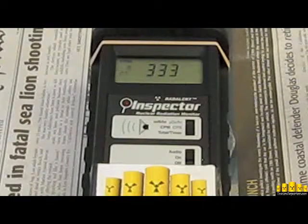Now, if you think of rain, you think, well, rain dries out, it goes away. Well, it sure does, but the radionuclides don't. They pile up. We've had an incredibly high reading in Oklahoma City in just the last few days. We have a friend in North Carolina who's been sending us amazing readings, high readings, using his Inspector.